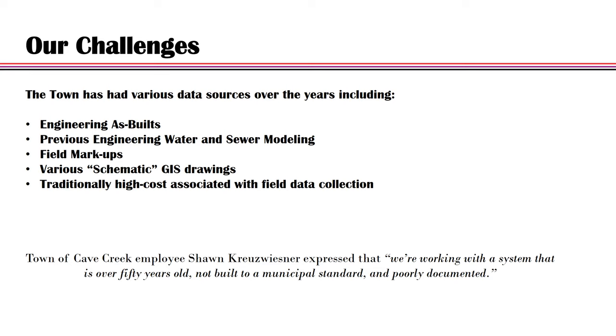The town challenge was mainly, hey, let's build a GIS. And so we have to start with the various data sources that were presented to us, including what you see here, engineering as-builts. We had some sewer and water modeling projects that were done. And due to the fact that there wasn't a lot of good documentation, these were basically schematic in nature. We came across some field markups, schematic drawings there in air quotes, because some of these things were drawn literally on napkins. And we started considering then how best to do this.